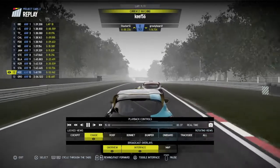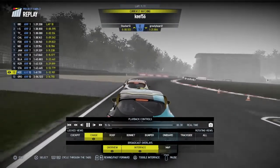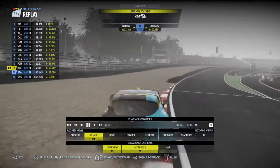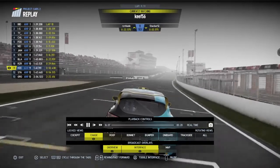Here's a replay on board with Keith on the chase cam, showing what happened between him and Stacker. You see Stacker's defending a bit, and then we're going towards this last corner. Onto the brakes, Keith goes for the inside, but then Stacker loses the rear end of the car, hits Keith, and takes himself off really. But also Keith was running wide, so there would have been a bit of contact anyway. But even if there was contact, I don't think it would have been severe.